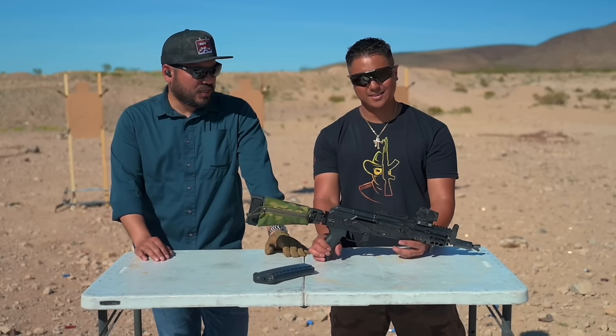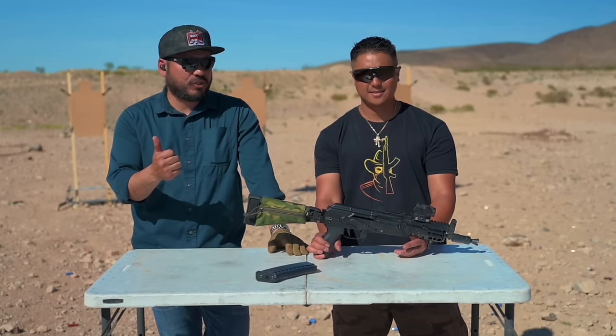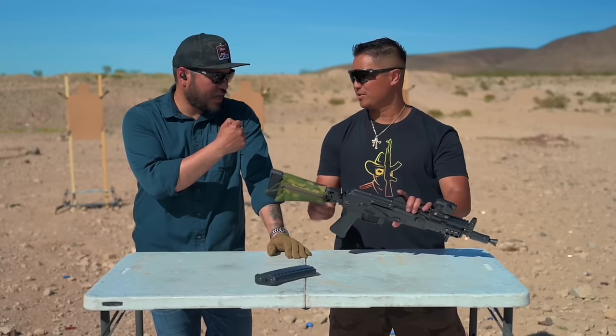This will probably end up being the new truck gun. For you guys that were wondering, I wanted to take the time out here on the range to do that accuracy thing for sure. That's a huge thing for me, and the compatibility with AK mags. But other than that, Marco, appreciate you coming out, the AK man himself.